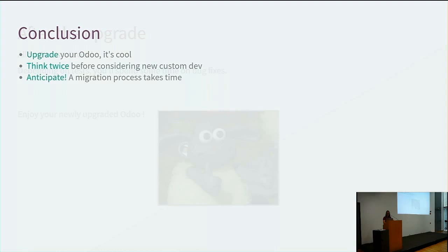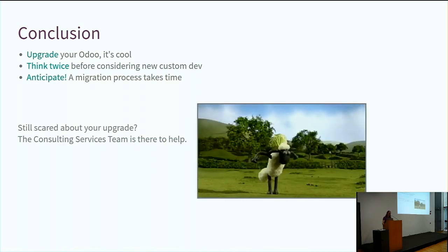As a conclusion, I would say that most of the time it's cool to upgrade, so don't be afraid of that. But just think twice before considering new custom dev, because you will have to take time also to migrate it. And also anticipate, it could take much more time than maybe you think it takes. If you're still scared about it, the consulting service team is there to help, so we can do the migration of your customization also. Just go to upgrade.odoo.com for the pricing.